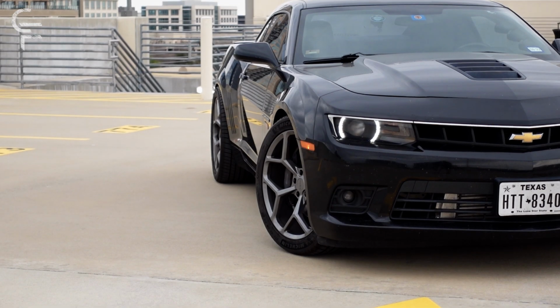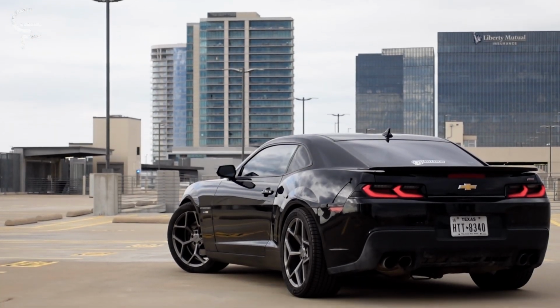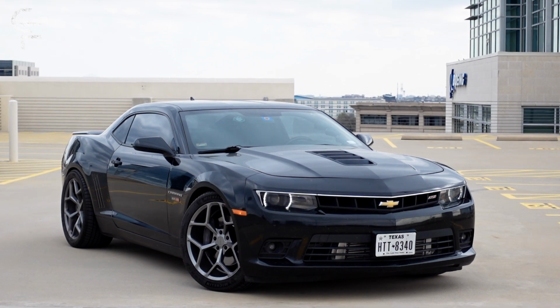It has some Silver's Neomax coilovers, which are pretty much the same setup that I have in my 2002 C6, which I did the video about a couple of weeks ago. It has the MRR Z28 style wheels, which look fantastic, and an MGW Flat Stick short throw shifter.